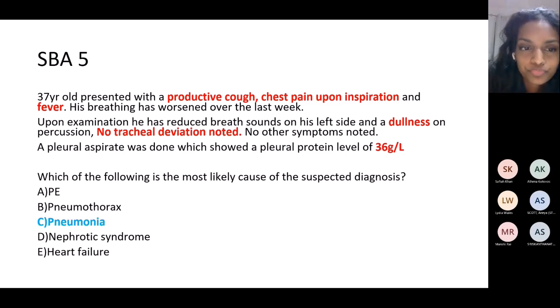With pneumonia, again, you've got this productive cough and fever. D is unlikely because nephrotic syndrome is a transudative cause, okay? And the protein level is 36 grams per liter. And same with heart failure, that's also a transudative cause. We'll go later on into exactly what I mean by transudative and exudative.